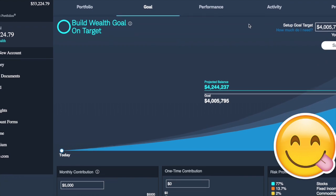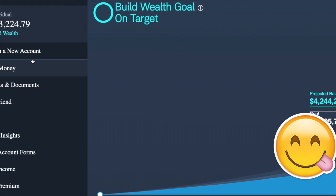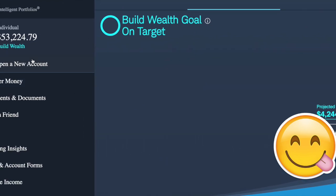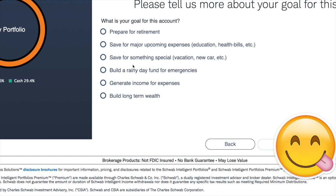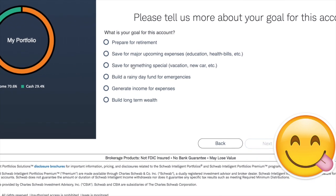So how does this work? Well, I'm going to go through the steps with you, and I really recommend you set up something like this, whether it's with Betterment or Wealthfront or Wealthsimple. You can look up robo advisors. They're pretty awesome, and they are changing the advisor game. How do I open up a new account? Well, it's going to ask me questions, and it's asking questions to determine my asset allocation that it thinks it should set up for me.